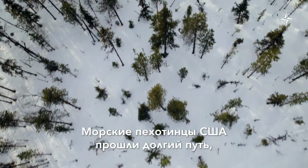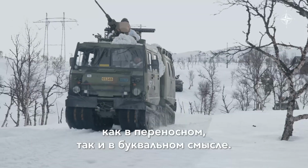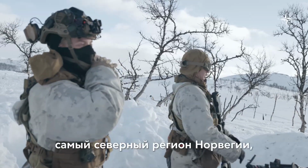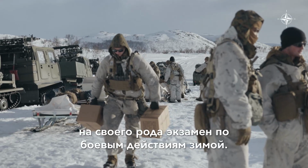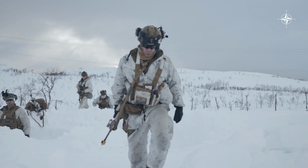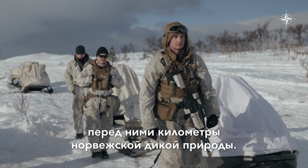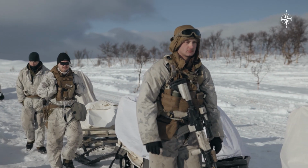The US Marines have come a long way, both figuratively and literally. After training in Setermoen, they've deployed to Finnmark, Norway's northernmost region, for a sort of final exam in winter warfare. Here, there are no instructors. The Marines are on their own, with miles of Norwegian wilderness before them.